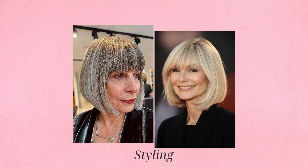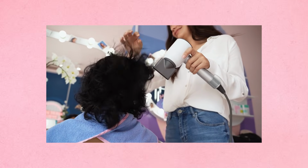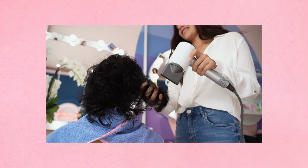Styling also plays a role. Blunt bangs tend to show everything, from a cowlick at the hairline to even a bit of oiliness. They're not the kind of bangs you can wash and leave. They usually need a quick blow-dry or a pass with a round brush in the morning to look their best. For some women, this daily step can be a fun routine, almost like putting on a favorite accessory. For others, it may just feel like extra work.